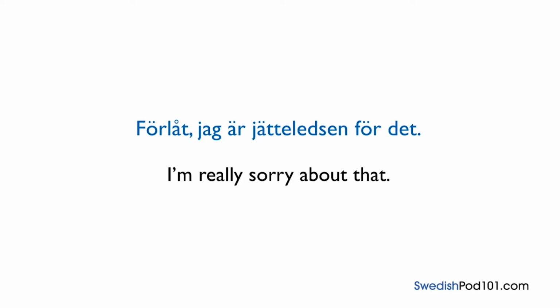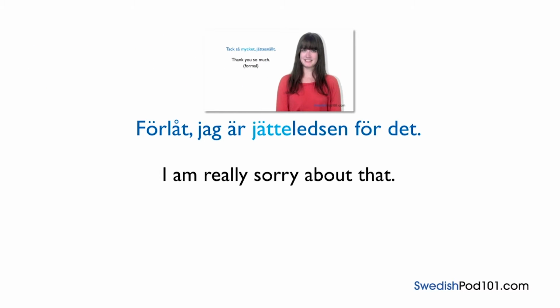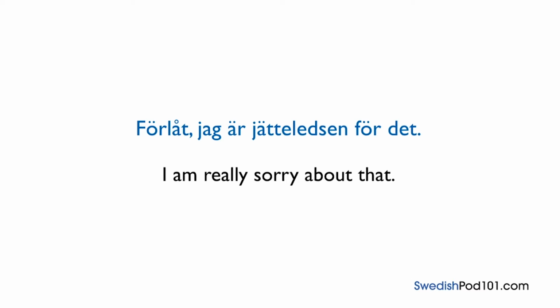First we have the familiar förlåt. Next we insert a Swedish pronoun for I, jag. Then är, which means am. Followed by ledsen, which means sad. Again, you can see the use of the word jätte in front of an adjective, just like in lesson 2. Finally, we have the phrase för det, meaning about that. Förlåt, jag är jätteledsen för det.